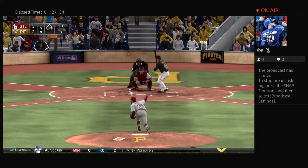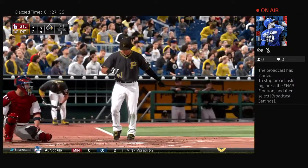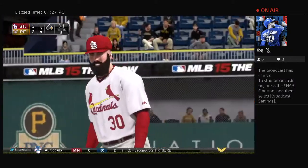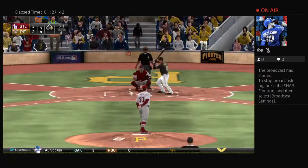Here it is, the 3-0. And he finally gets this one over for strike 1. Yeah, taking all the way right there. You better be taking 3-0 after he walked the previous guy.